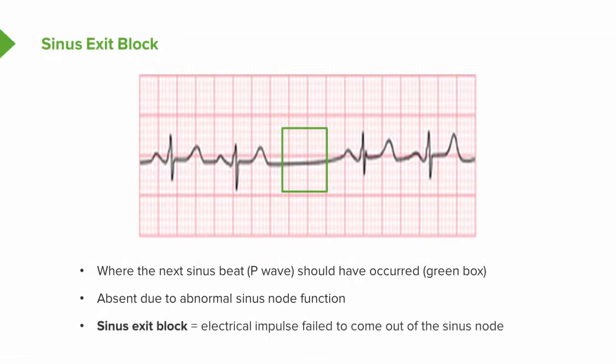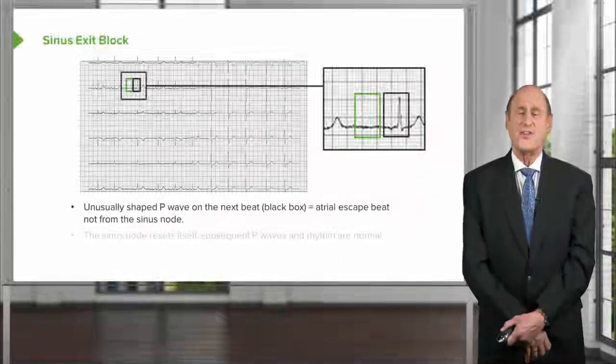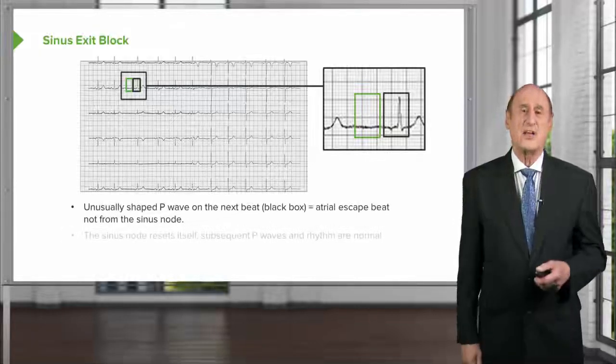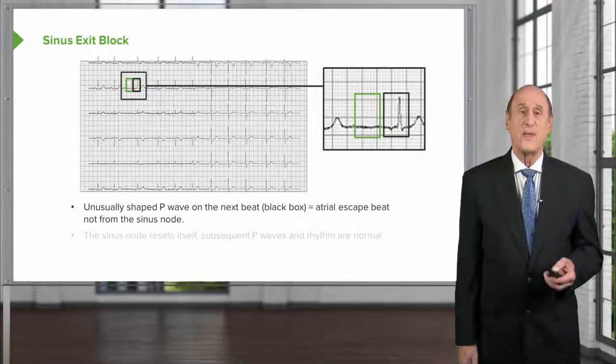And in this case, we call it a sinus exit block. That is, the electrical impulse failed to come out of the sinus node. And usually an occasional single dropped beat like this is not symptomatic and is not serious, except it warns the clinician that the patient has abnormalities in sinus node function.